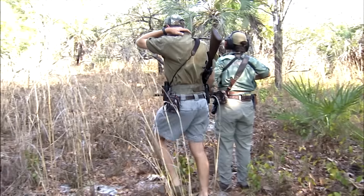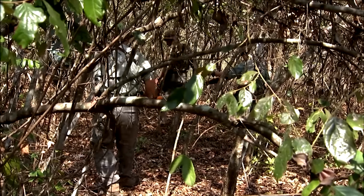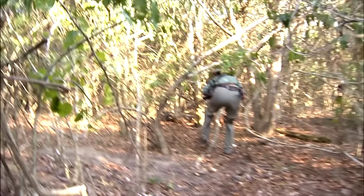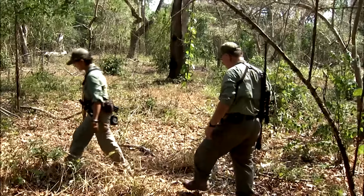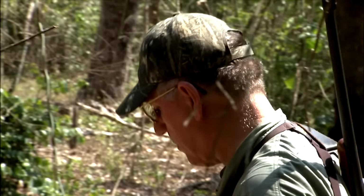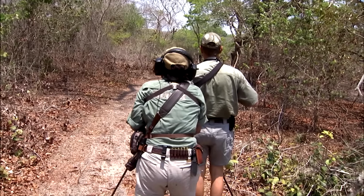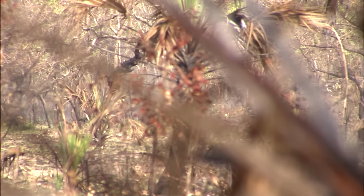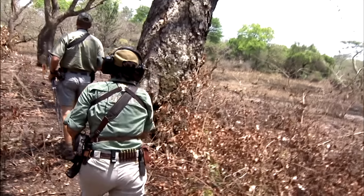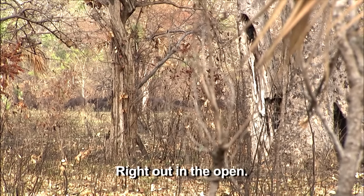We ended up going through the forest, which is actually extremely thick, vine-laden with lots of deadfalls. So half the time you're stooping over and the other half the time you're kind of lifting your knees trying to negotiate this stuff. So it was a little bit difficult. We bumped this nice herd of buffalo that we've been looking for. I think let's follow him. We may find a bull hiding in the back where I couldn't see him. Right out in the open.